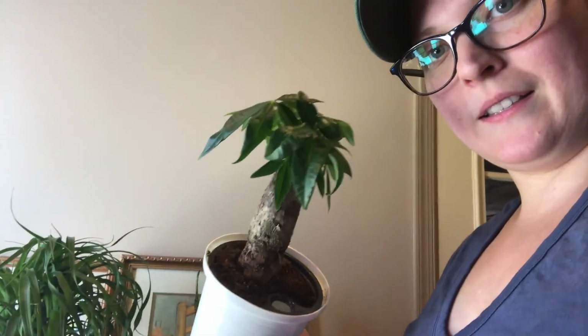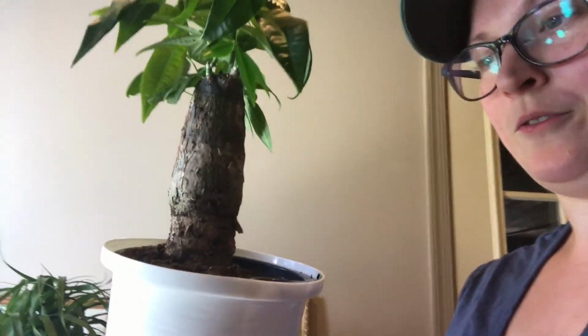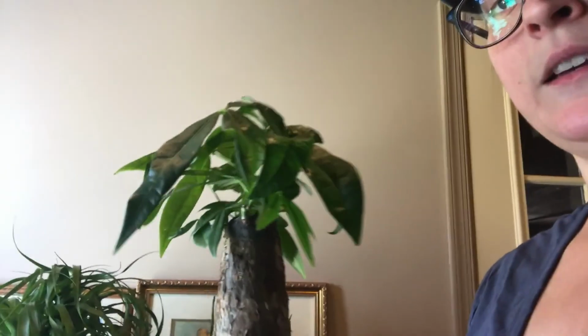So here is Barry the Bonsai. He's got this thick stem. He looks like a little tree. Look how cute he is. He's pet friendly. And Barry just seemed like a sturdy fellow, so I felt like that was a good name for him.